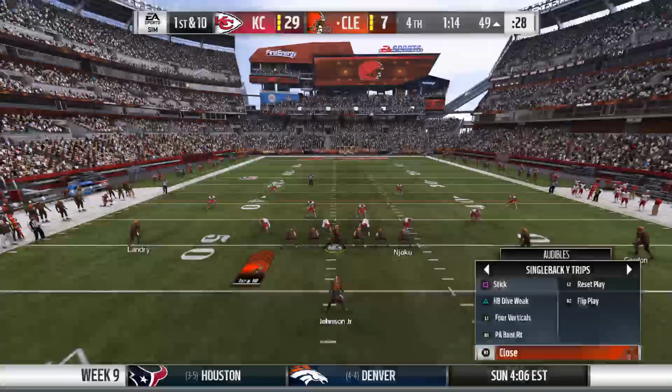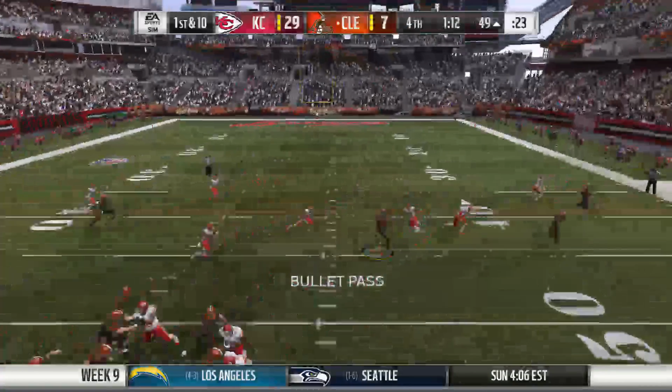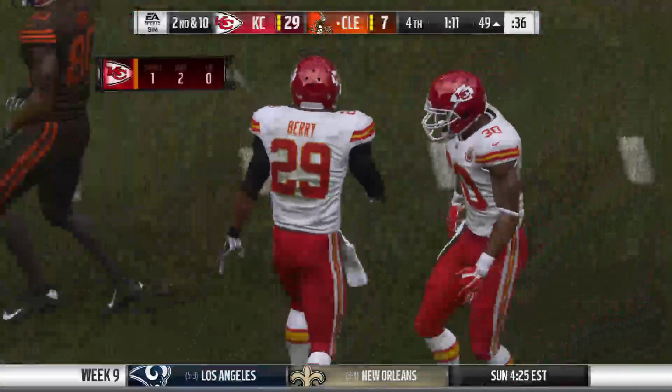Hurry up, here we go. 3-19. Gun. 3-19. Leopard, hot. First down, Mayfield. And it pops free. The collision there jarred the ball loose and brings up second down.